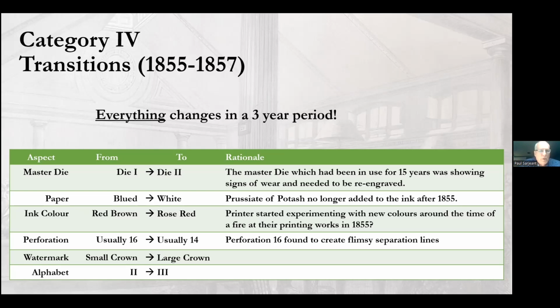The perforation before this transition period had been generally perforation 16. By the end of this period, it was generally 14 with the occasional perforation 16 issue. The watermark was changed from small crown to large crown during this period. Not sure why that is. It may have had something to do with cost saving, not having to hand fabricate the small brass bits for the small crown, but using stamped brass fittings for the large crown. And during this period, the check letter alphabet changed from alphabet 2 to alphabet 3.